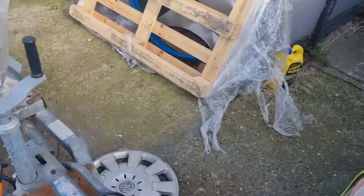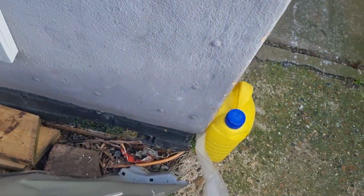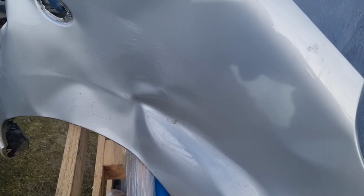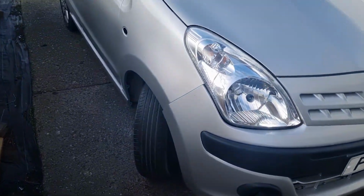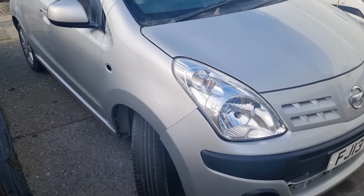The wing was pretty bad. I kept hold of the wing for the paint match, but it was well battered in. But yeah, it seemed to work out okay. So anyway, we'll leave that for the scrap boys later. I'll just leave it there for a minute in case there is anything I need off of it. I don't think there is, but yeah, so there we go. Wings painted.